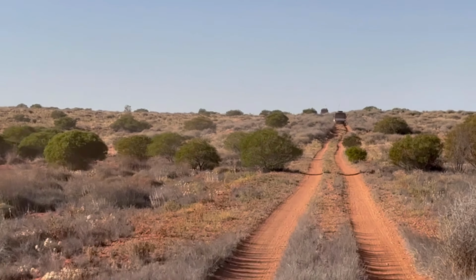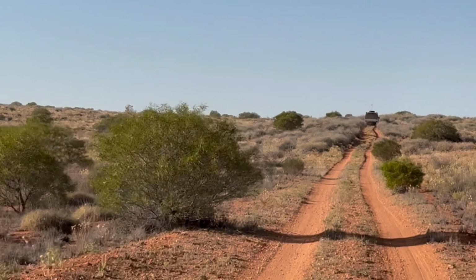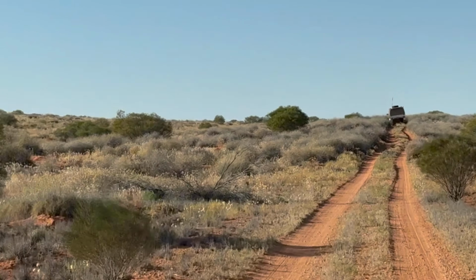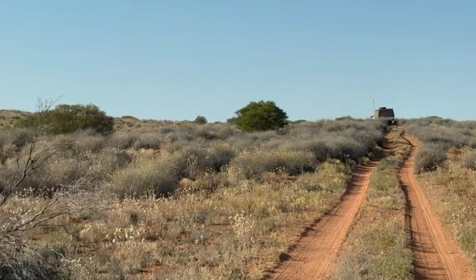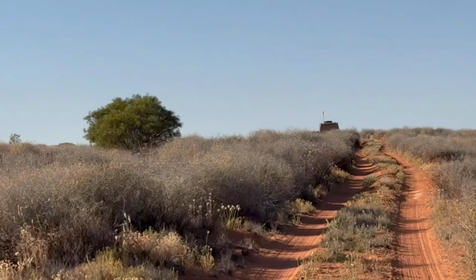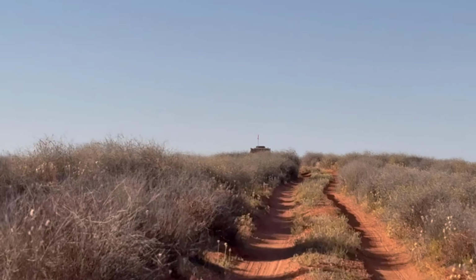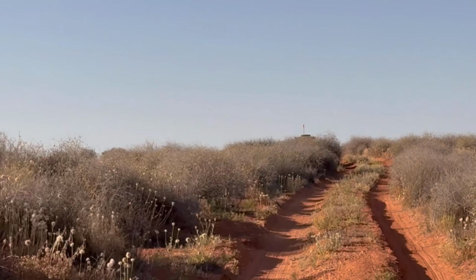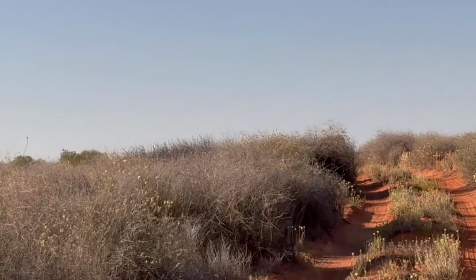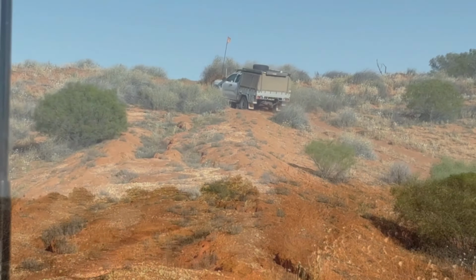Heading south, leaving Erabeena number one well, the oil well, heading back to the French line, then we head east to Poeppel Corner, the corner of Northern Territory, Queensland and South Australia. Heading into an easterly wind today, it's quite brisk. Well, for about 8 km anyway until we get to the French line. Then it'll be side onto us.